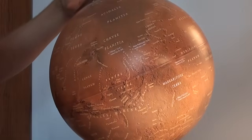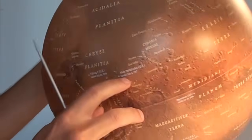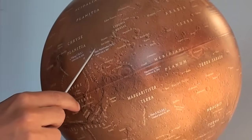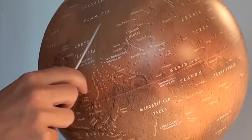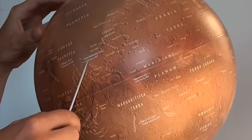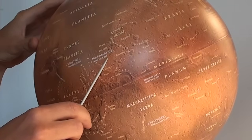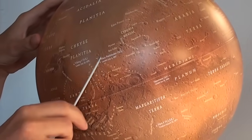Let's see if I can find the location. Yeah, here it is. Mars Pathfinder landed July 4th, 1997. So it was in this really interesting area, close to Cydonia, close to Ares Vallis, close to Chryse Planitia, that I've talked about a lot. And this was the first time actually a rover was sent to the surface of Mars, and it didn't travel for a very long distance, I think only 100 meters or 330 feet before the communication was lost. But at least it was a start.